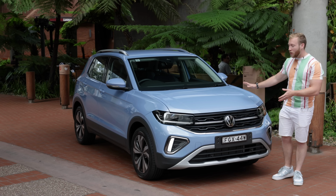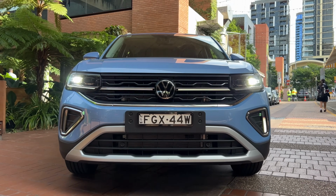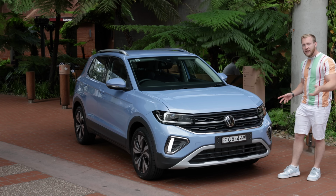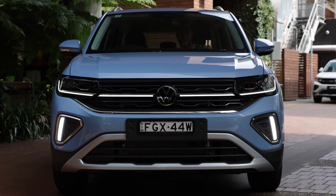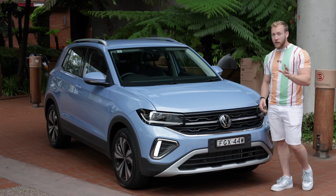So let's take a look at what we have here, which is the Style trim, the middle of the range. Probably the first thing you'll notice up at the front are these new Touareg inspired LED light strips. And actually LED lighting is now standard across the range. You do get it in the Life trim. However, these ones are matrix LEDs, which means they will auto dim for oncoming vehicles, which is a very cool feature.